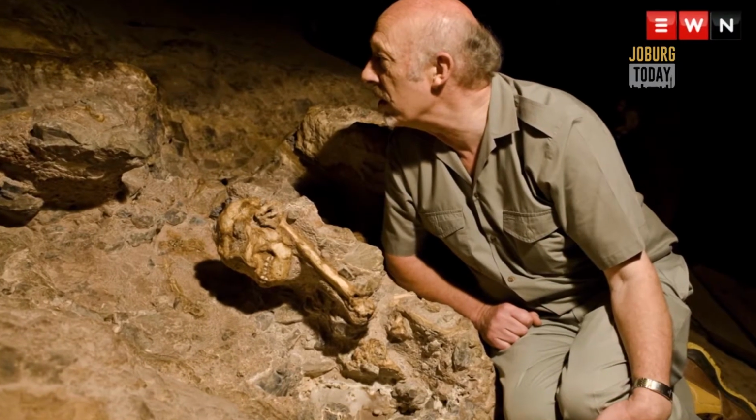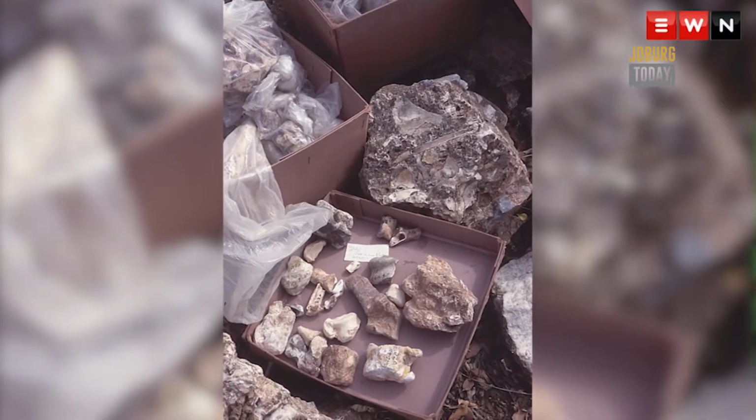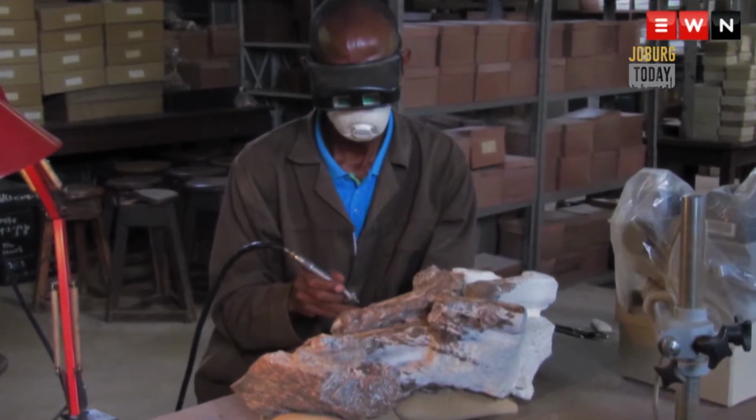And we used small tools. We couldn't use big chisels and just hack away at it. We had to go around every bone individually with a small tool called an air scribe, which is a little point that's driven by compressed air.